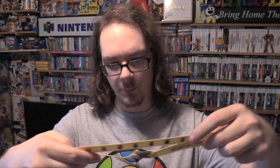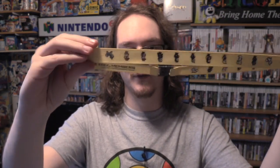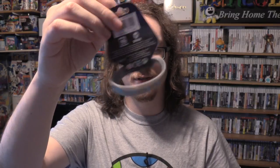Very cool. We have a Final Fantasy lanyard. Huh. What game is this promoting? Square Enix members. I used to be a Square Enix member. I used to get their free promotional stuff in the mail for registering my games, so that's kind of cool to have. I don't think I ever got one of those. Uh-oh. A Minecraft bracelet. Oh, God.